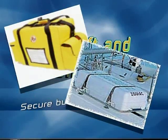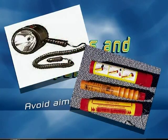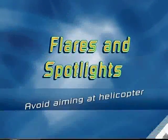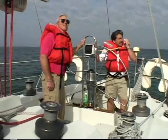Keep your life raft and ditch bag well secured but ready to deploy, especially if your boat is taking on water. At night, flares or other incendiary devices can help the rescue crew locate you, but be careful to avoid aiming flares or spotlights at the approaching helicopter. Listen to the radio for instructions from the helicopter and follow them to the letter.